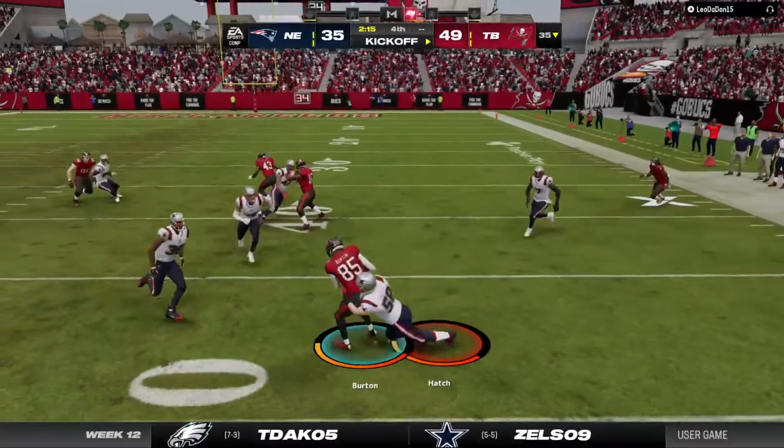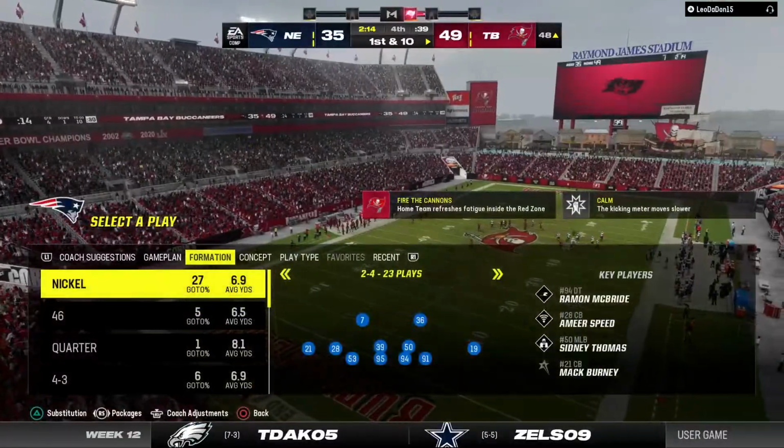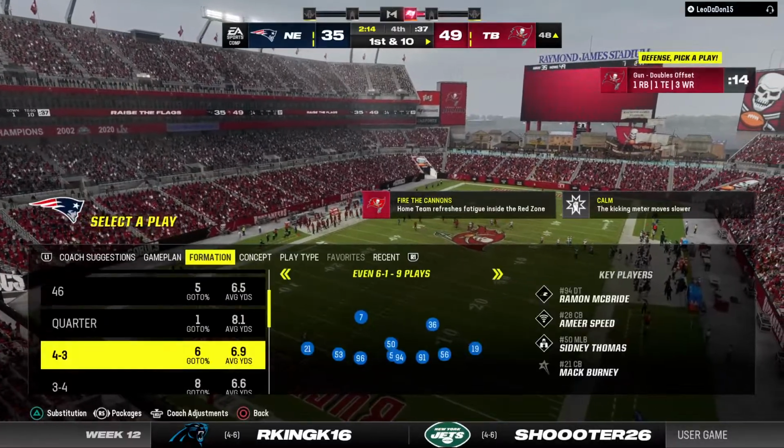And the Buccaneers able to recover. Their hands team does its job. The risk reward of the onside kick, when you don't get it, the risk comes out to play, and here they gave up great field position.